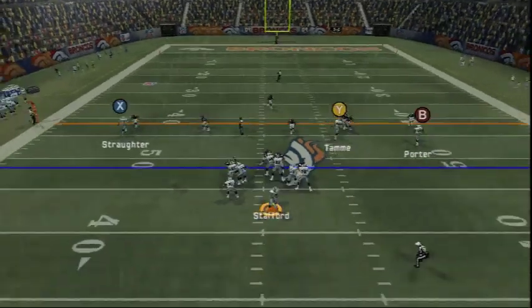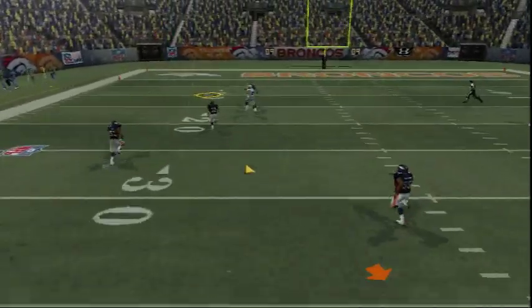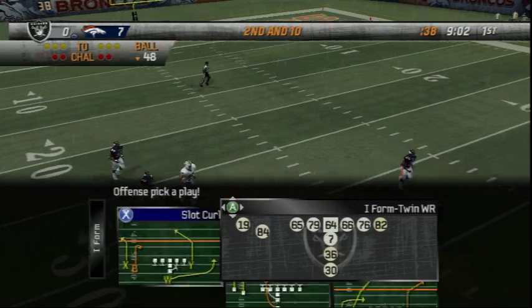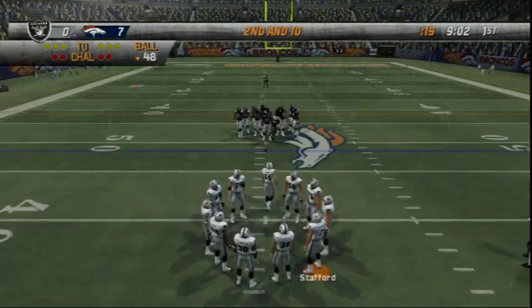They'll pass on first down. Deep throw. The pass is incomplete. Good defense that time, and it saves them from giving up a big play to 82, the intended receiver on the play. Second and 10, ball on the 48-yard line.